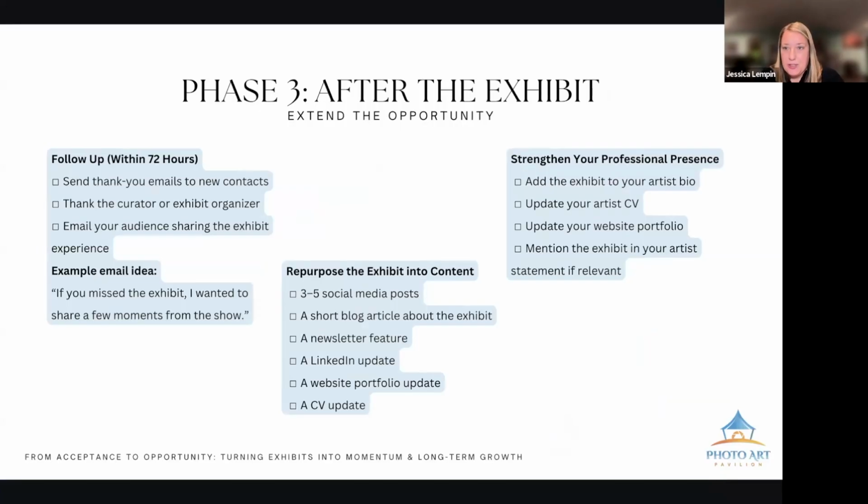I have that information listed there, maybe like 3 to 5 social media posts, the blog, newsletter, LinkedIn, website, you name it. Also, strengthen your professional presence. Add the exhibit to your gallery, update your CV, mention the exhibit in your artist statement, if relevant, and so on.